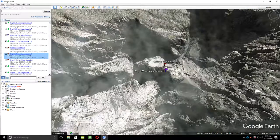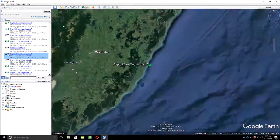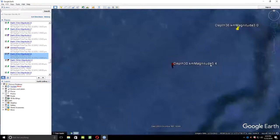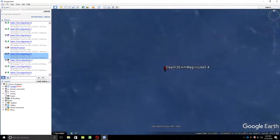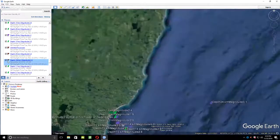The next one was a 5.4, which happened down on the ridge. It was 30 kilometers deep. The next one was a 2.3. It was 194 kilometers deep.